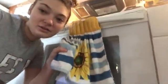Same goes for paper towels. It's good to use a paper towel every now and then, but if you can, try to avoid them. I have one just right here, this little rag. So if I'm cooking or something and my hands get wet, I just dry them off. You can always wash it, so it's not that gross.